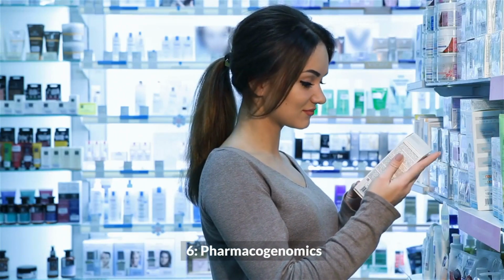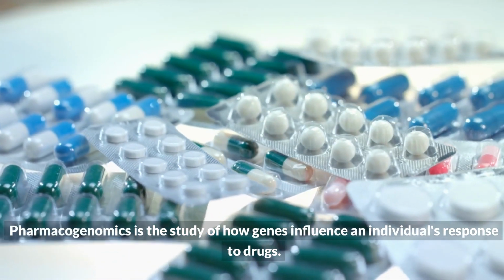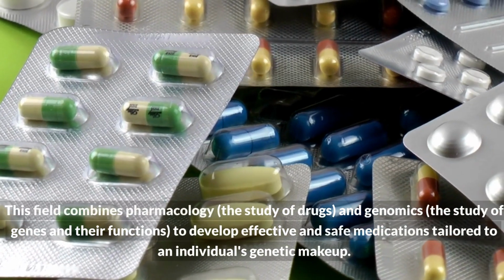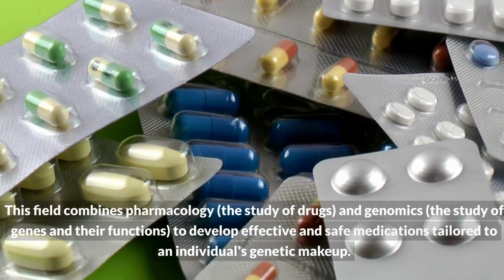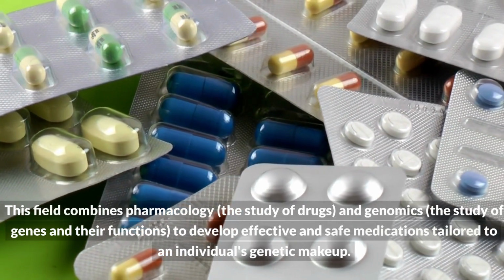6. Pharmacogenomics. Pharmacogenomics is the study of how genes influence an individual's response to drugs. This field combines pharmacology, the study of drugs, and genomics, the study of genes and their functions, to develop effective and safe medications tailored to an individual's genetic makeup.